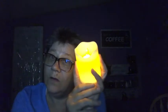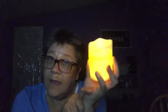But again, you have to have plenty of batteries. But I also use these in my decor. So your decor can be preps. So there's y'all something to think about. What kind of lighting do y'all have? What kind of backup light do you have if your power goes out?